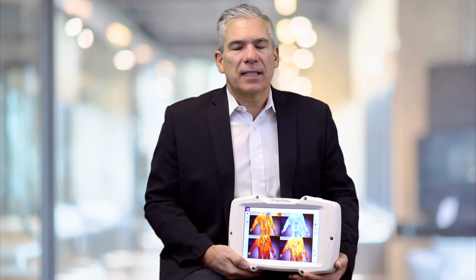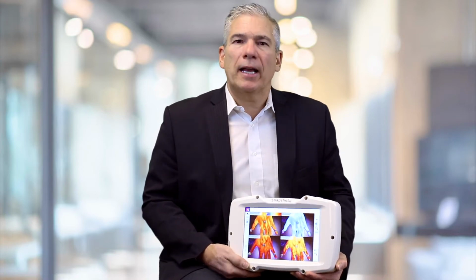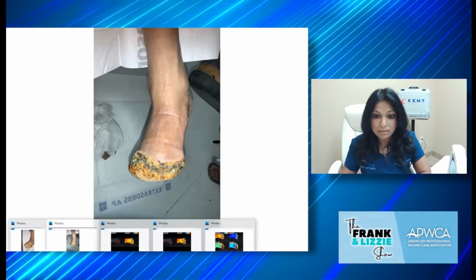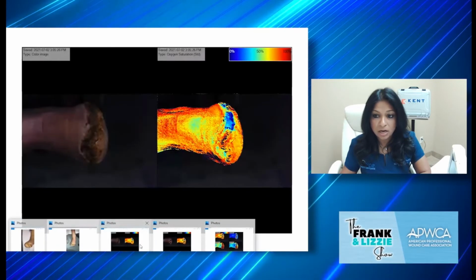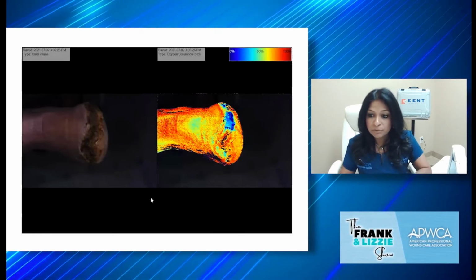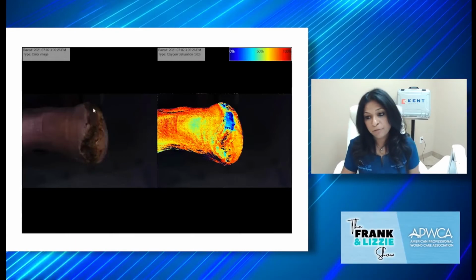The first is that we all know that wounds can be deceptive. And Dr. Wahab shows how she uses Snapshot NIR to better understand what's happening in a real case. So she takes us through an amputation case where she takes regular images using Snapshot NIR that allows her to see the progression of what's happening in that wound.